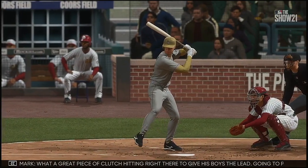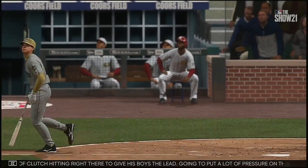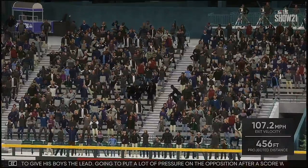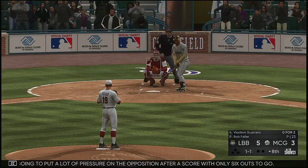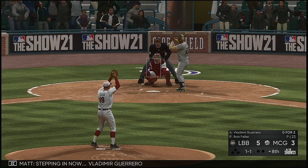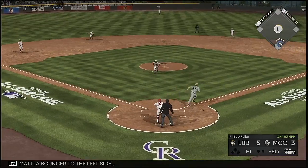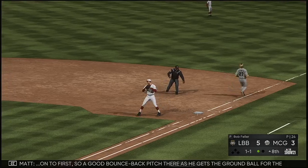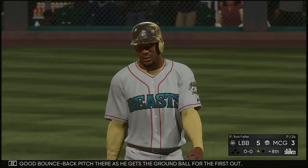What a great piece of clutch hitting right there to give his boys the lead. Going to put a lot of pressure on the opposition to have to score with only six outs to go. Stepping in now, Vladimir Guerrero. Bouncer to the left side. On the first, so a good bounce back pitch there as he gets the ground ball for the first out.